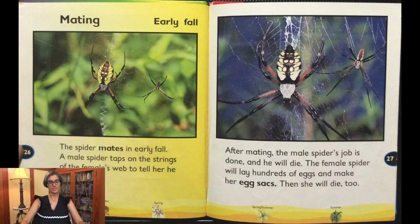The spider mates in early fall. A male spider taps on the string of the female's web to tell her he is near. After mating, the male spider's job is done and he will die. The female spider will lay hundreds of eggs and make her egg sacs. Then she will die too.